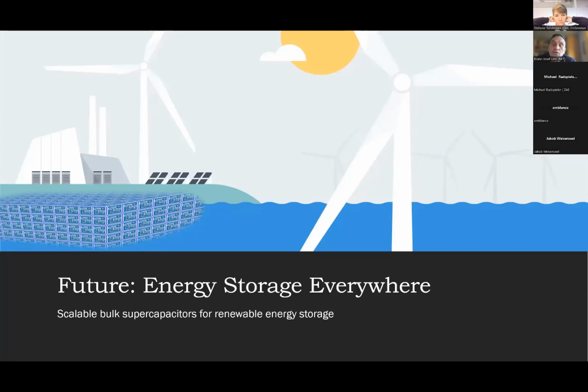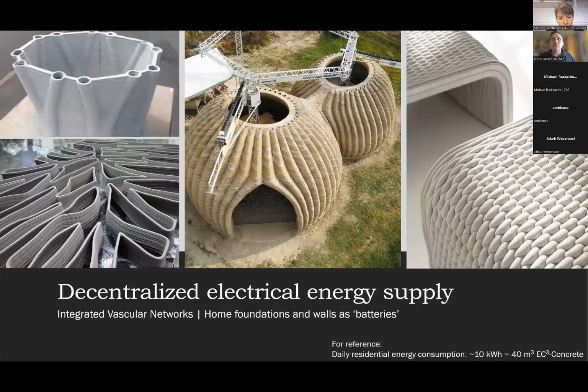So imagine that we could store this energy which is created by wind intermittently into either the foundation, well, imagine column type foundations, we call them pile foundations, or even into the superstructure. Of course, for this type of application, we would need high strength applications for the column, as well as the filling inside here with our carbon cement supercapacitor.